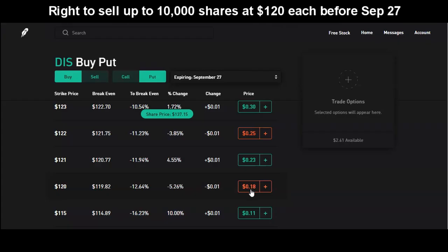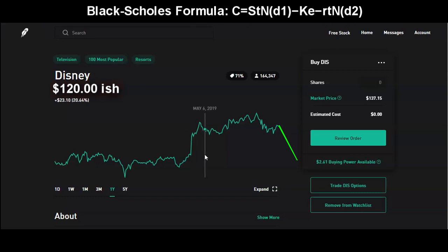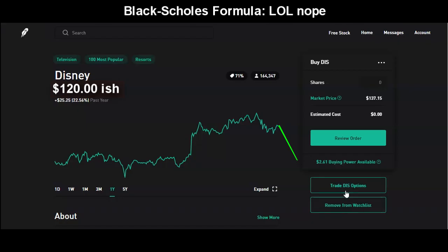Now we have the right to sell up to 10,000 shares at $120 at any point on or before September 27th. So let's say our prediction comes true, and within the next 2 weeks, Disney's stock price drops down to 120. You would certainly have made money, but how much? There are some fancy formulas that you can run to determine how much your option should be worth. But this is WallStreetBets, so we're going to use a shortcut instead.